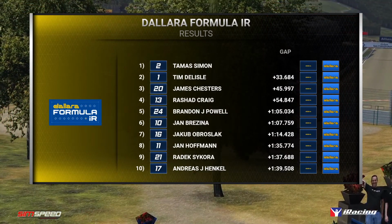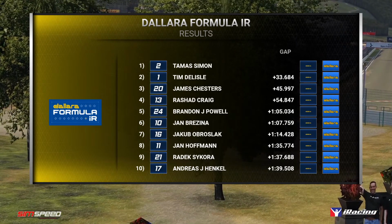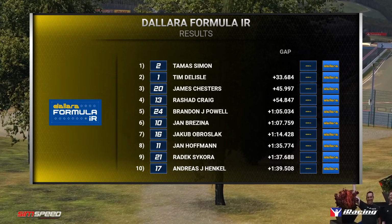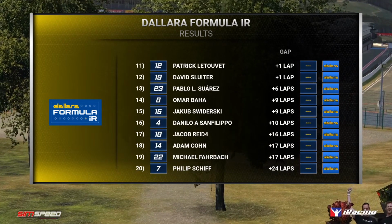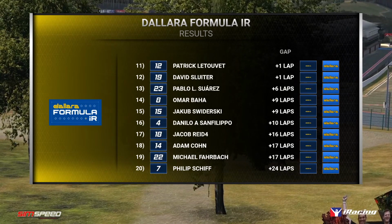Andreas Henkel could have had that 9th place, but the issue being he ran out of fuel, so he'll need to put a little bit more in next time. And hey, look, you can see in the bottom right, they can see Dale Earnhardt Jr. There's the Easter egg with one of the bosses there of iRacing. No, down the page we go. Latuve and Sluiter are finishers 1 lap down. Everybody else is in the retirement hall.